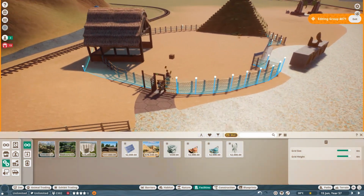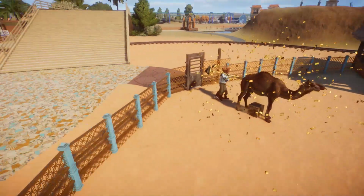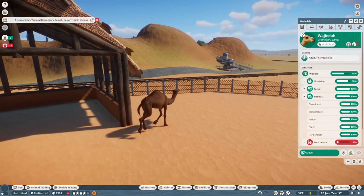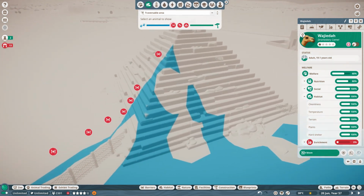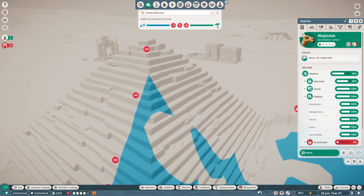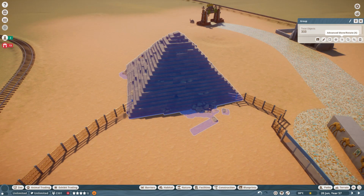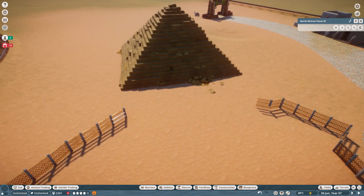All right, let's see. Is this big enough? Oh, wait, hold on. Can you escape? They can climb. Oh, no. All right, so we have a problem. We have a small problem. I really wanted to include that, but I might actually, the pyramid might need to be moved. All right, there. All right, let's do it this way.